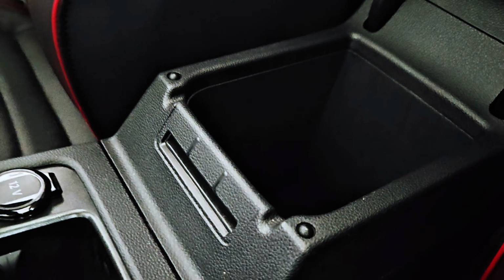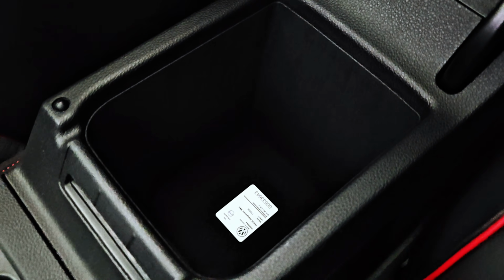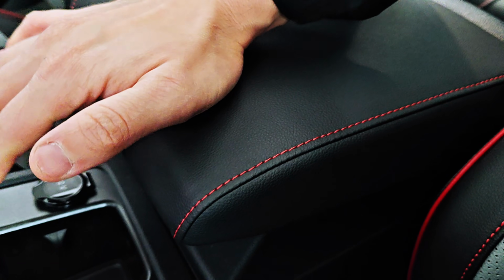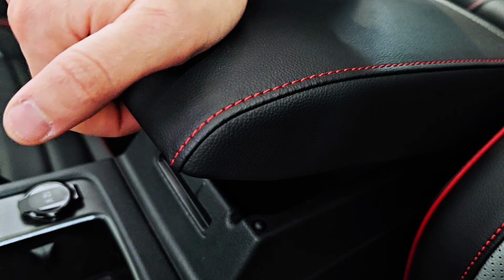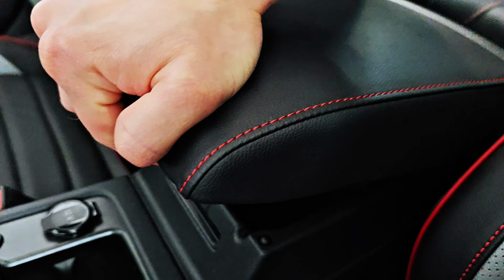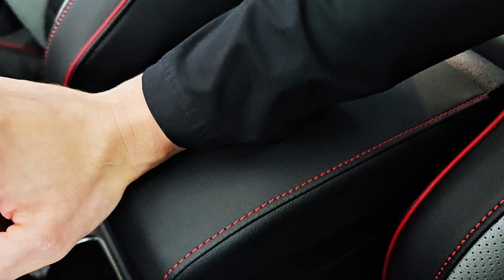My favorite feature of the interior of the Golf is this cubby and the armrest. Not only is the cubby deep, but the armrest can slide forward and backwards, and it ratchets up and down. So you can get a comfortable driving position with your elbow resting on this armrest, no matter what your shape or size. And I absolutely love that. I wish more automakers did that.